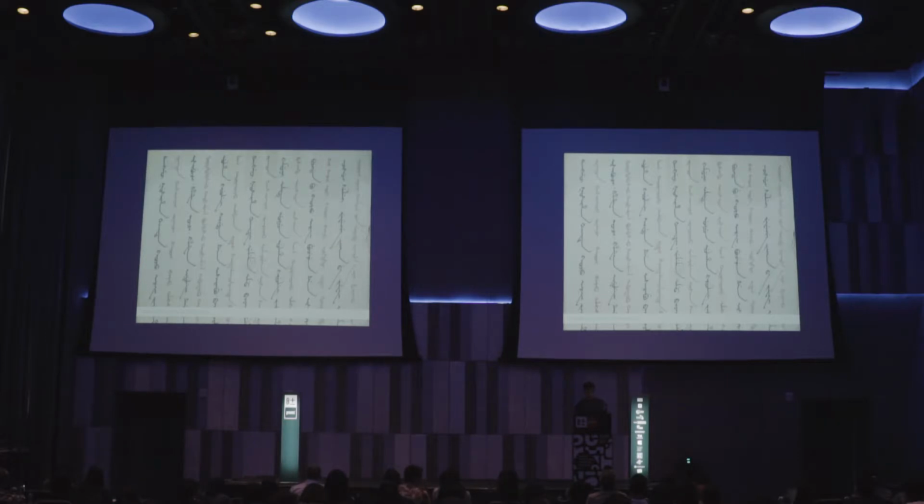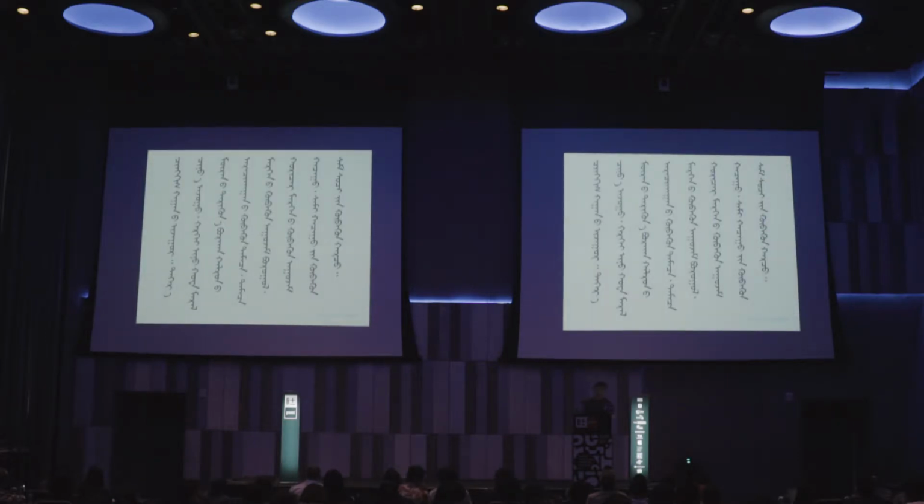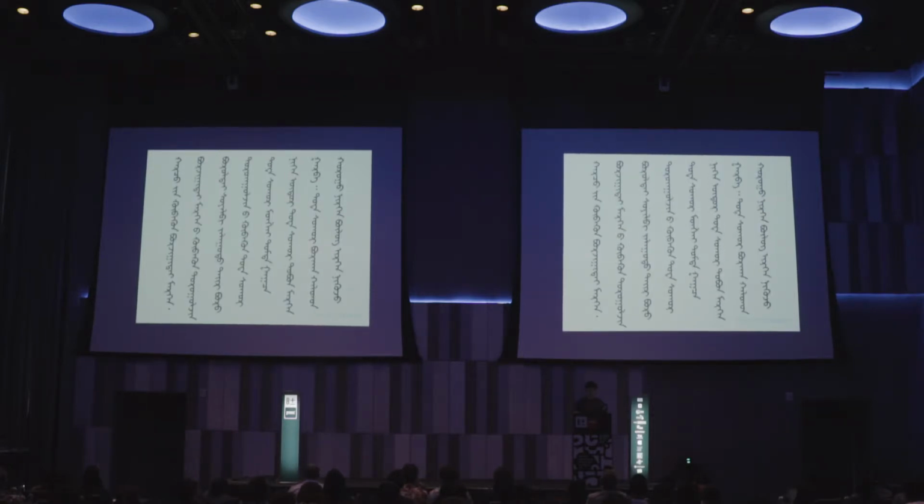And so this is the typeface I did during the MATD course. And this is also a sans serif. And this turns out to be the first sans serif typeface ever in Mongolian.